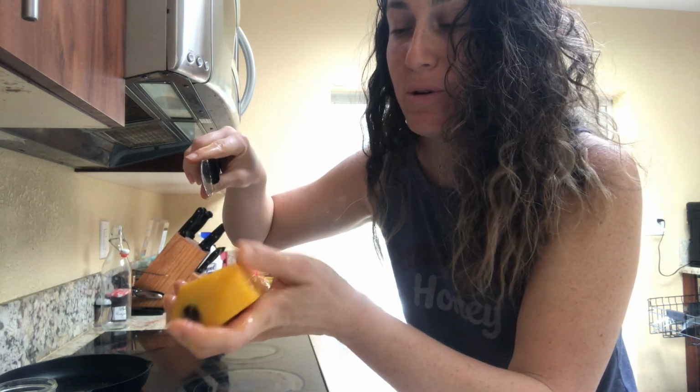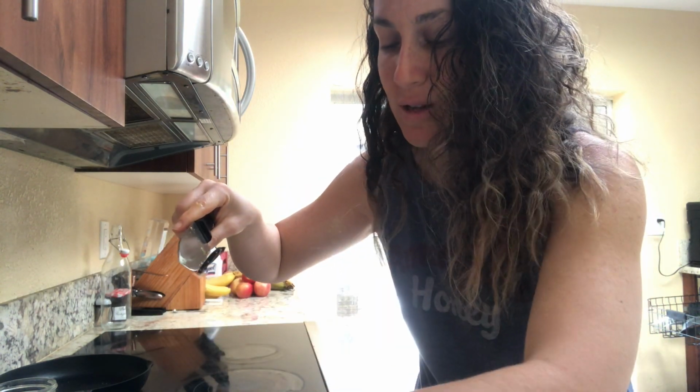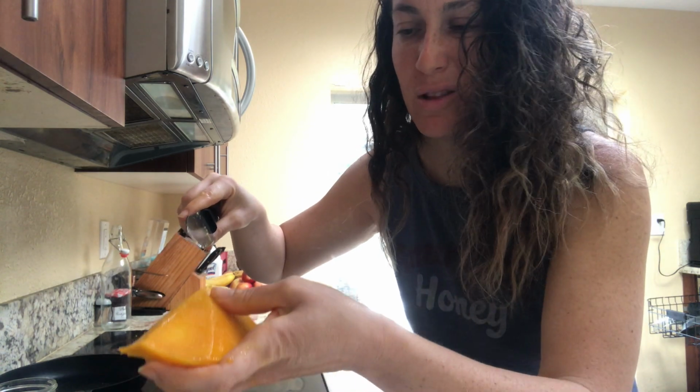This one had a little bruise there, but we were able to cut around it and we might be able to eat this. But this was going to be honeydew sweet. And this one's going to be a little bit on the sour side.